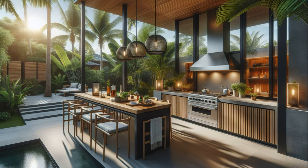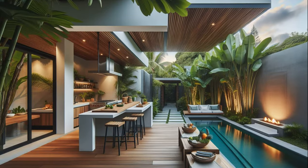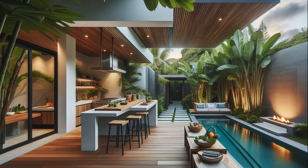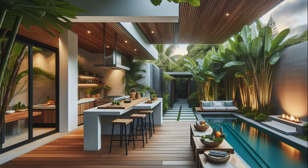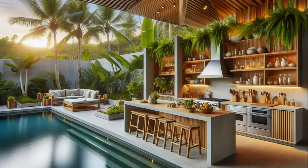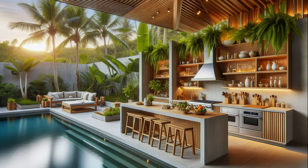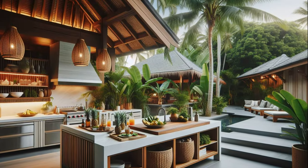Storage is a crucial aspect of any kitchen, and an outdoor one is no exception. Cabinets and drawers made from weather-resistant materials like treated wood or stainless steel can be used to store cooking utensils, dishes, and ingredients. A refrigerator, preferably a compact one designed for outdoor use, can be a great addition to keep food and drinks chilled and close at hand.